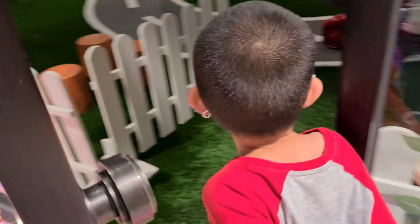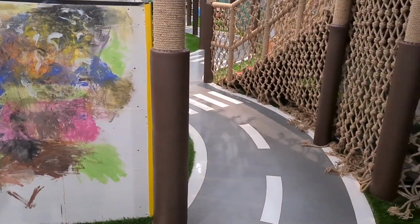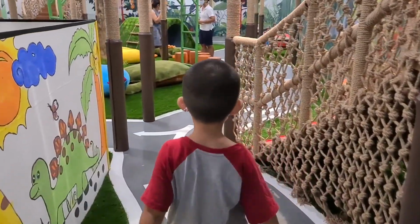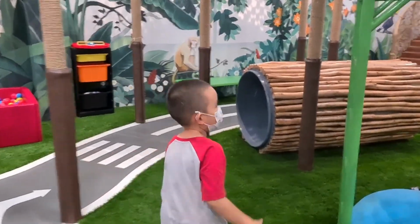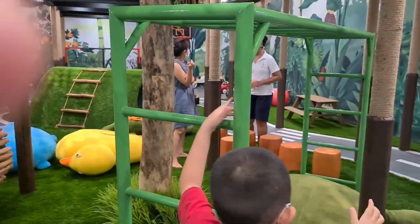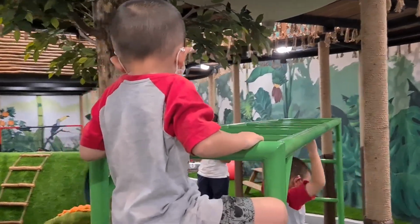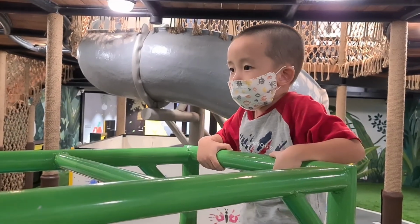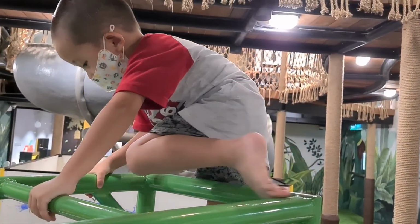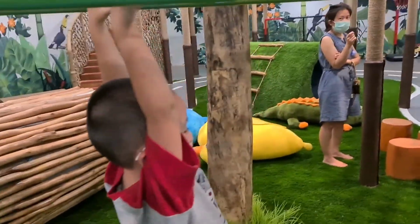Come on, Phil. Should we go down the slide? Yeah. I think the slide's closed at the minute, but come on. What's here? Come on, Philip. We go up and slide. Oh my god. Look at this. Oh, there are some monkey bars. Okay, go on, climb up. Climb up, my monkeys. So cool, this place. Go on, Phil. Climb up. Show us your skills. You can do it. Good boy. Hey! My monkeys.